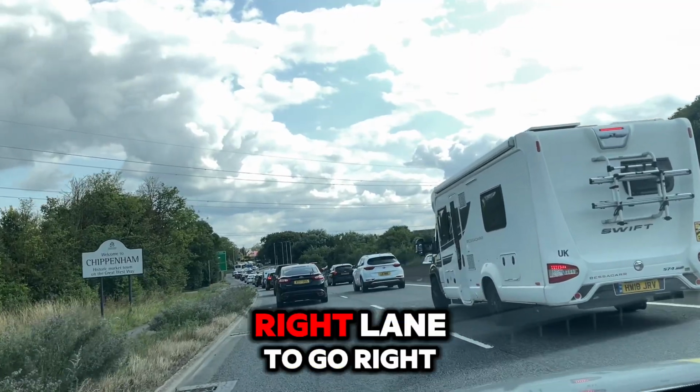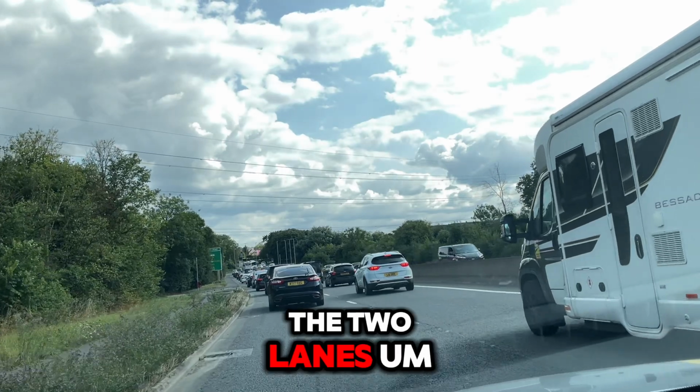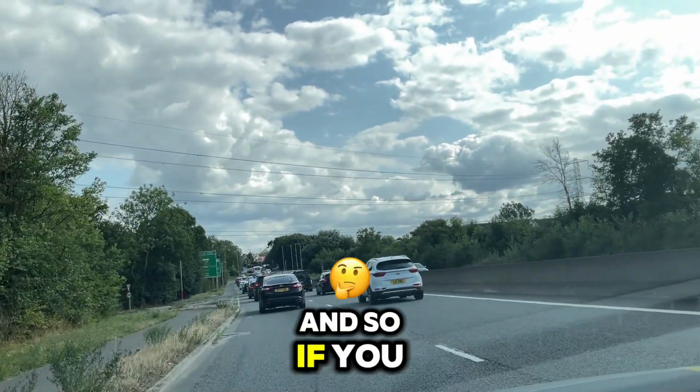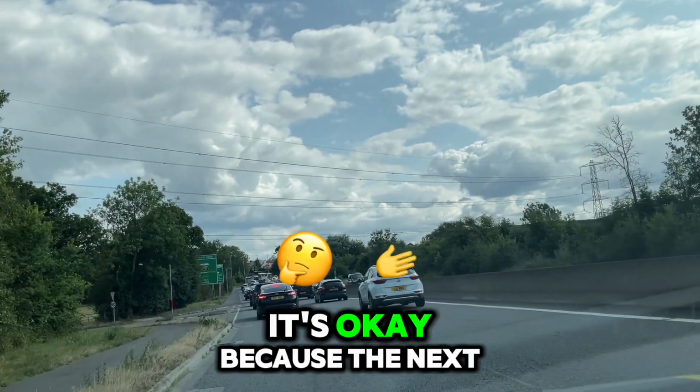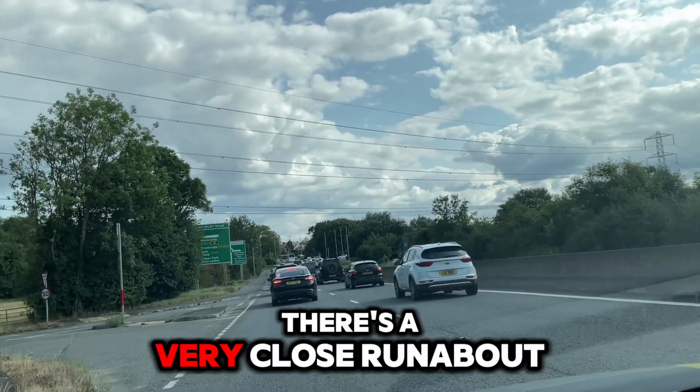Like the sat-nav said, I'm going to go right at the next roundabout. Normally, we use the right lane to go right, but on this particular roundabout, both lanes can go because it's a dual carriageway. So if you are in the right lane here, it's okay, because straight after this roundabout, there's a very close roundabout.